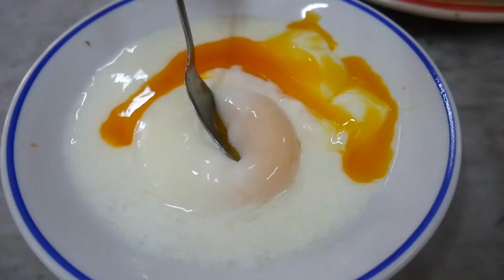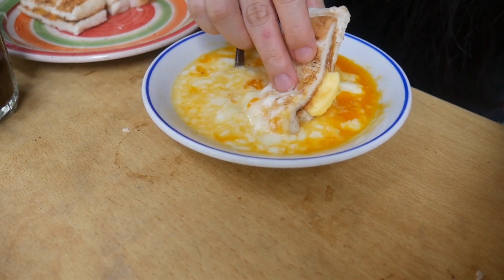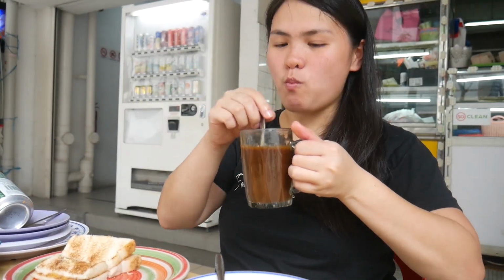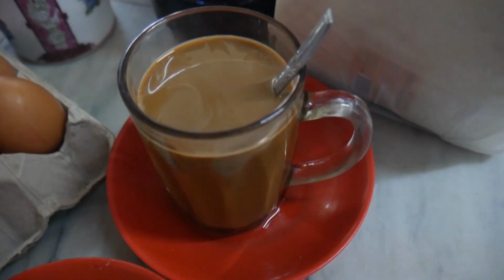This is just comfort. I don't even need to put some soy sauce and some pepper on the egg. It's good, really plain and simple. Just get the flavor from the saltiness of the butter, sweetness of the kaya, heavenly. There's nothing really fancy in here, you know, it's just plain, simple, nostalgic, especially for people who grew up here.